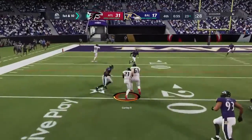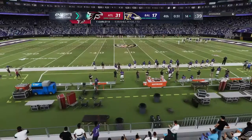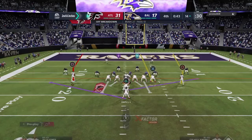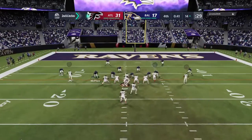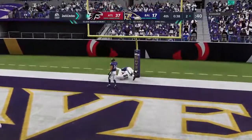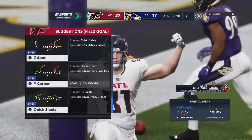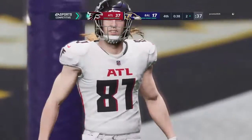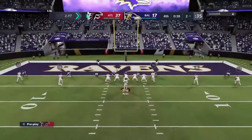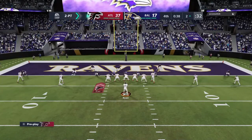Here's Gurley. And he'll get him inside the 15 down to the 14-yard line. It'll be a pickup of 10 yards. And it'll be 2nd and very short. And this is caught for a Falcon touchdown. Hayden Hurst there to make the grab. And the Falcons push further out in front. And now they'll empty the backfield here as they elect to go for 2.